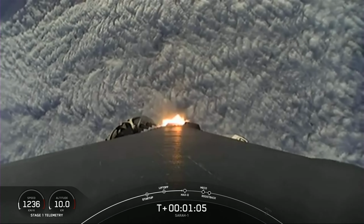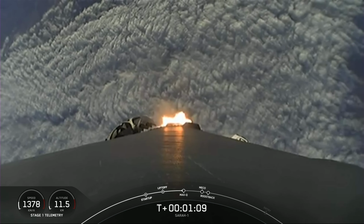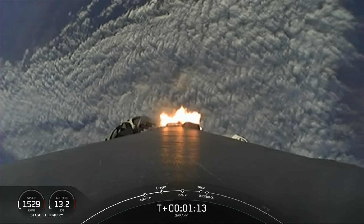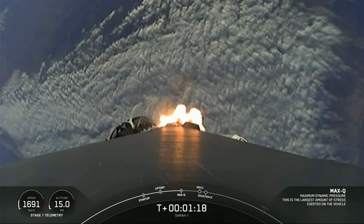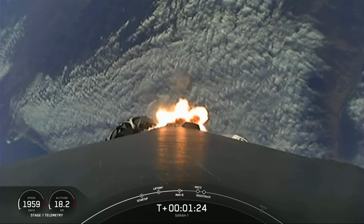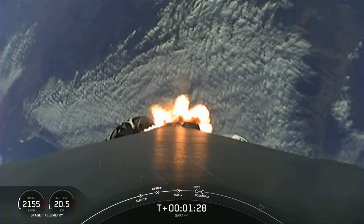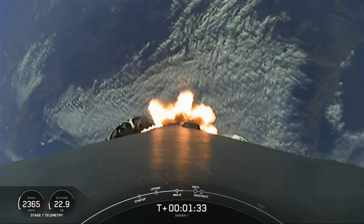Vehicle is supersonic. Max Q. All right, with max Q behind us, we are throttling the engines back up to full power. We have 5 events coming up in quick succession. First up is going to be MECO, which stands for main engine cutoff. At that point, the 9 engines on the bottom of the first stage will shut off in preparation for the next event, which is SES-1, or second engine start 1.